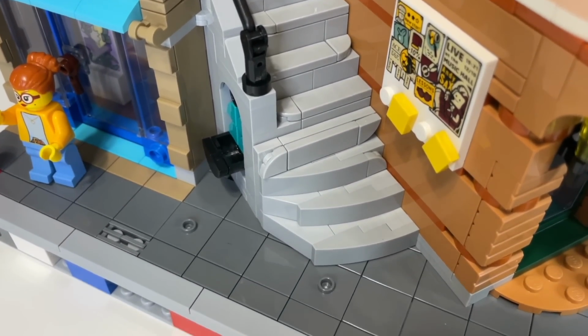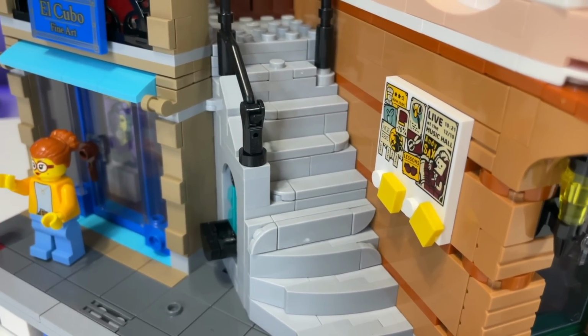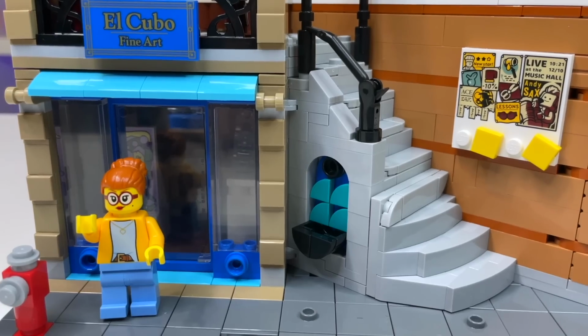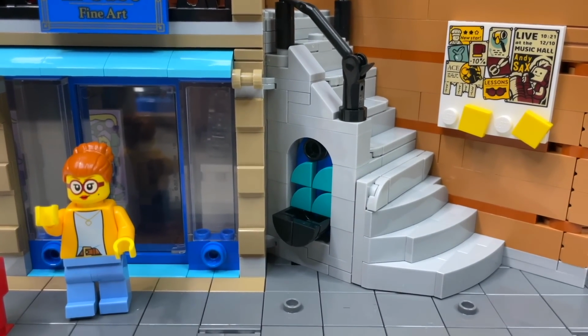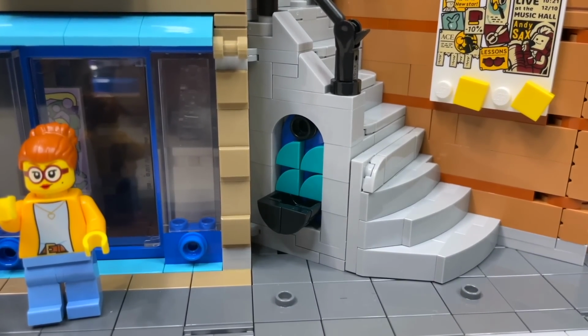One small issue I do have with the stairs though is that there's no studs on top, which makes it very hard to place your minifigures. That being said though, that's an easy fix. Looking over to the side of the stairs, we'll see a small fountain. The turquoise color maybe represents a mossy, overgrown type of water feature.